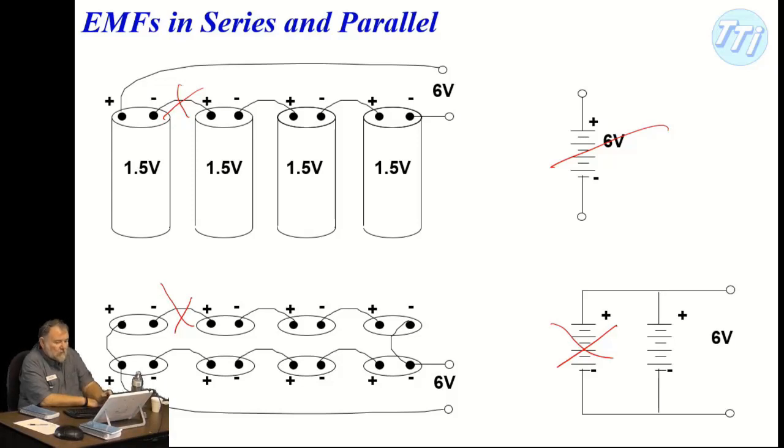And we're going to go through a whole bunch of other components, and they all work differently. Okay.